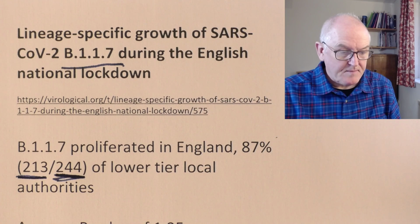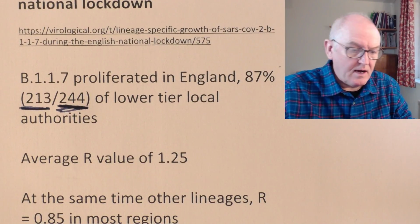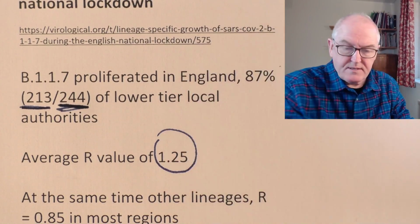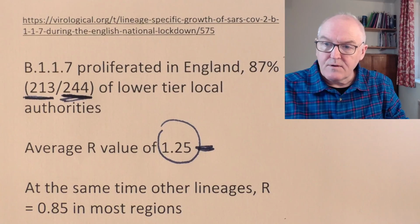It's everywhere. Now, what that meant was when these areas were in tier 1 and 2, the R value was 1.25. That is rapid exponential growth. There's no question about that. That's terrible, absolutely terrible. So what this is saying is, if you have tier 1 and 2 level restrictions, you'll get an R value of 1.25 on this new variant.